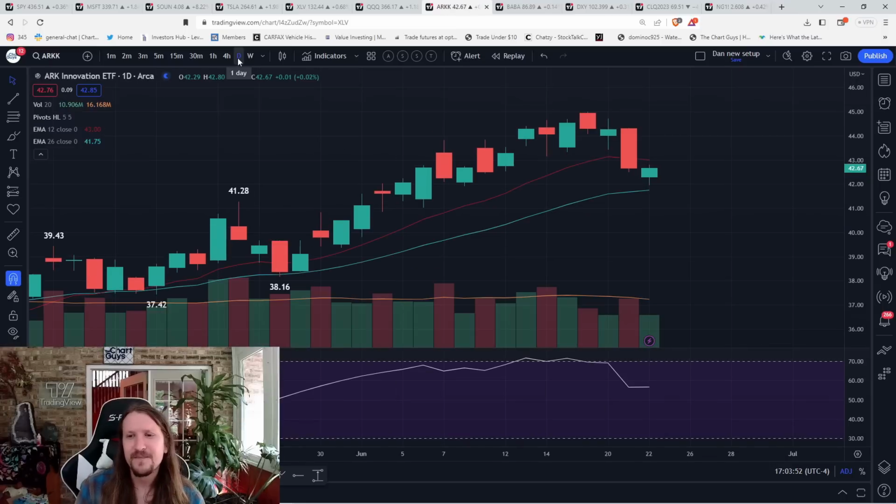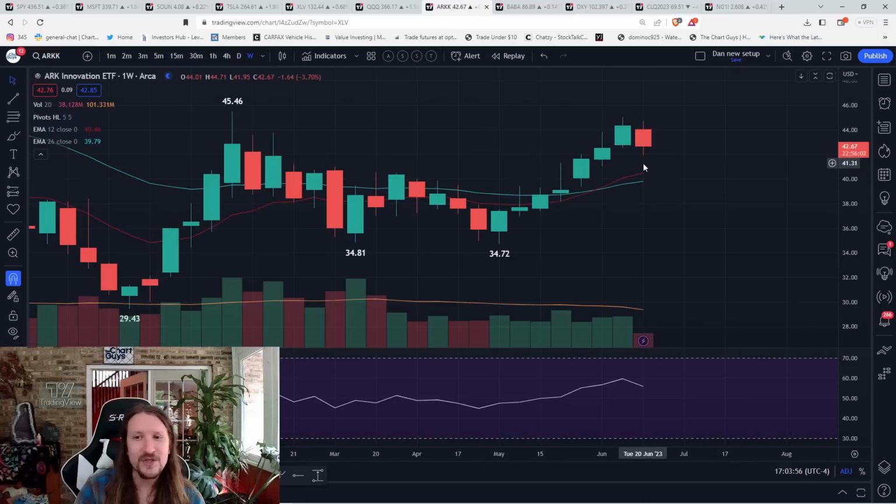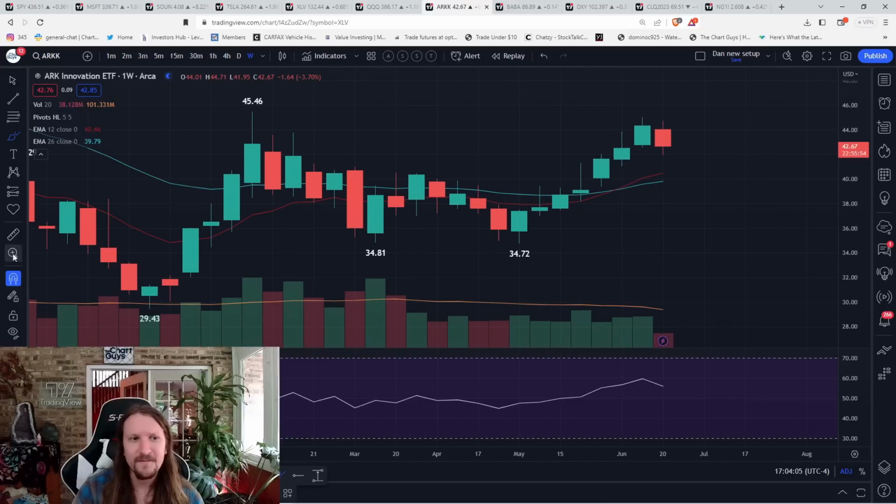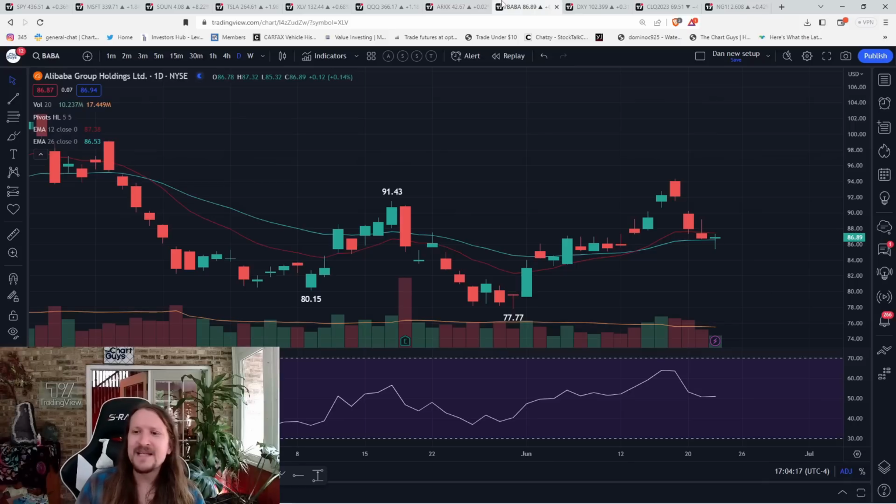ARKK, a little bit of bear follow through as well, and weekly consolidation underway. We're going to keep an eye over the next 2 weeks. Is this a weekly cup and handle like pattern shaping up? That's going to be a key question that we are watching for. And EMA 12 on the weekly is going to be a visual guide for us to see if that's a weekly bull flag forming or not. Chinese names had a hard drop.